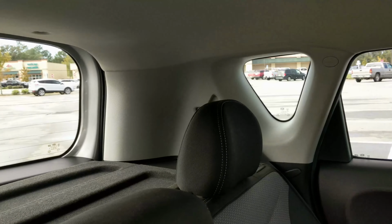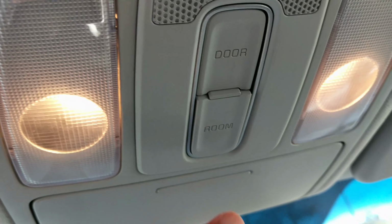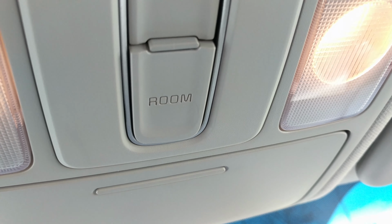Not bad at all. Here's a quirk I noticed, although this could just be a genuine Soul thing. Look here at the interior lighting buttons. One says door and the other one says room. So apparently the designers had aspirations for the interior space of the car to be used as your room.